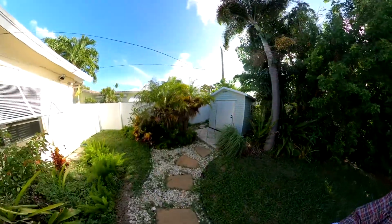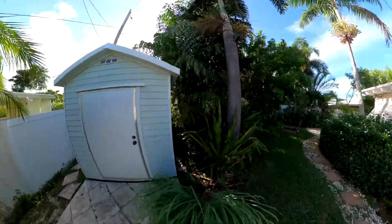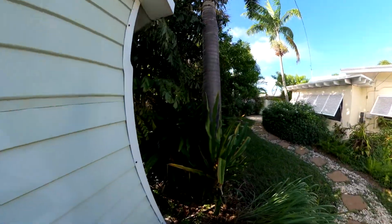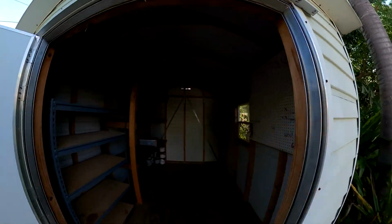There's another fence in that corner. And then we have the storage shed. Oversized door, looks to be about a 4-foot wide door. And lots of storage in here.